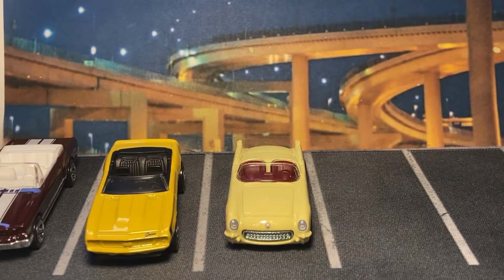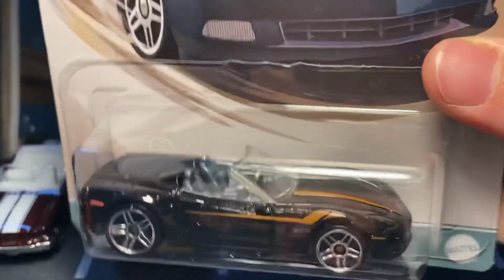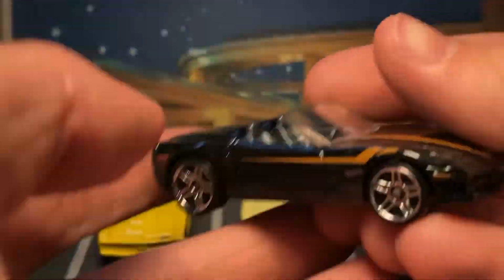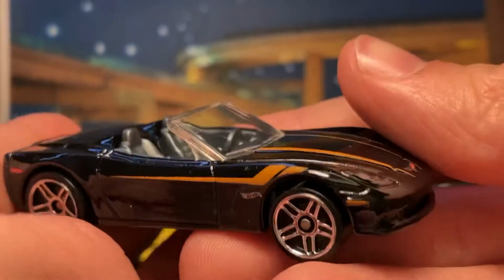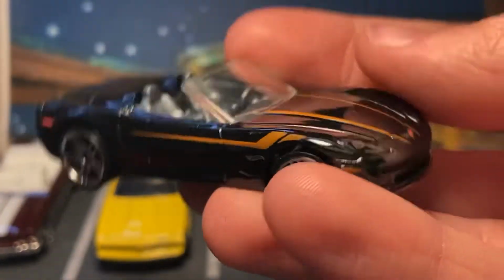Love the old Corvettes. And they also stuck a new Corvette in here. The C6. The decals on this one aren't too out there. I could remove them, not that bad. Actually, they're pretty clean. I like the black with the orange stripes.